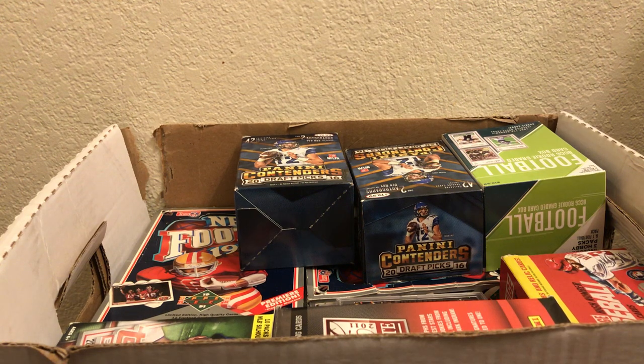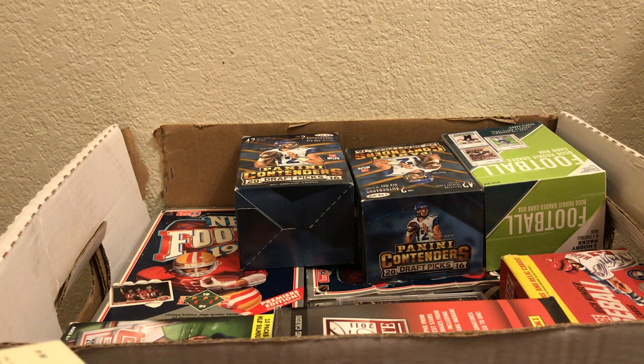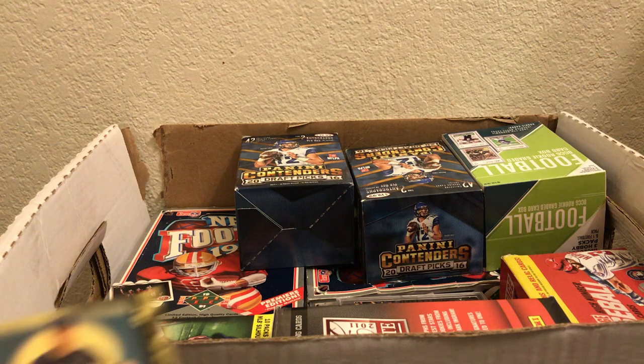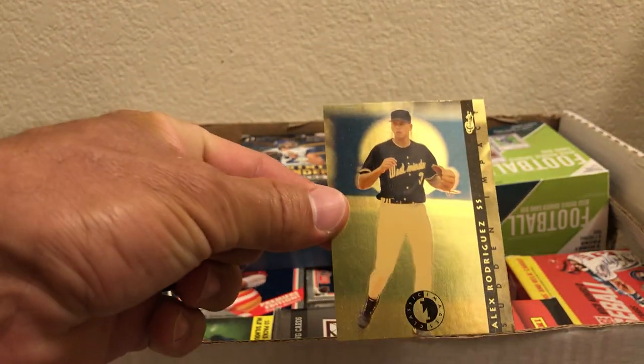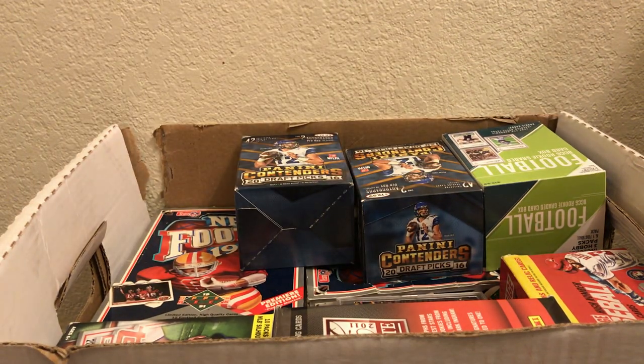I mean, for a dollar, $30? Are you kidding me? Oh man, I just looked at the bottom of this box. That's cool as crap. Alex Rodriguez, not in the best condition. Oh my God. What else is in here?